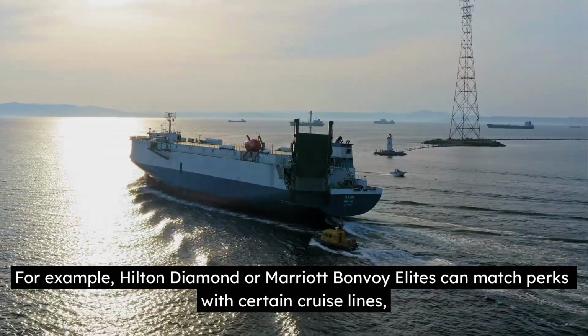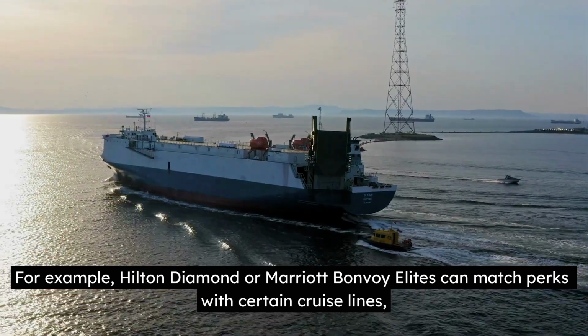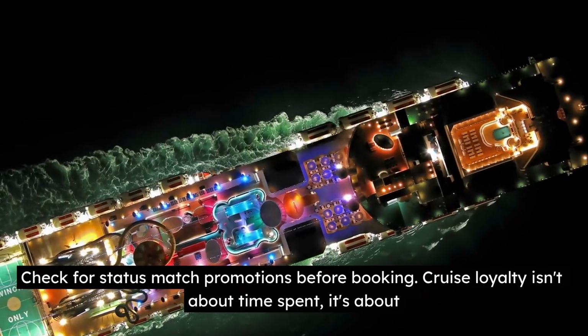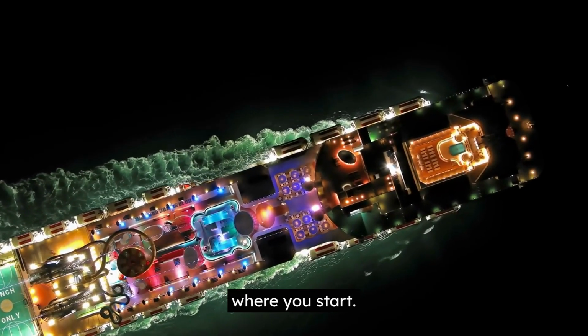For example, Hilton Diamond or Marriott Bonvoy Elites can match perks with certain cruise lines, unlocking free Wi-Fi or priority boarding instantly. Check for status match promotions before booking. Cruise loyalty isn't about time spent, it's about where you start.